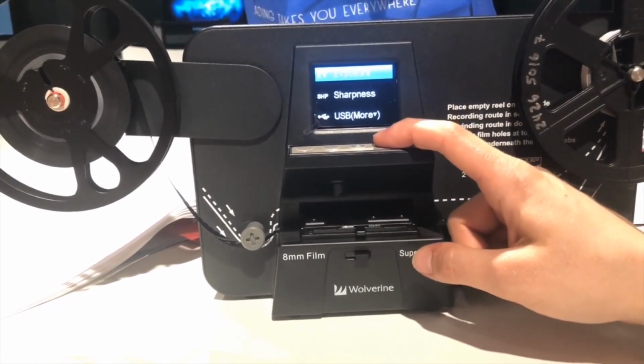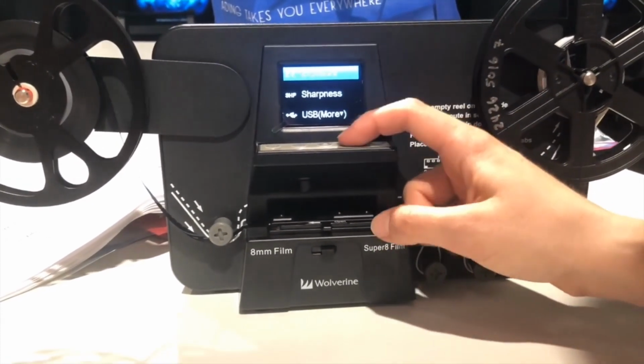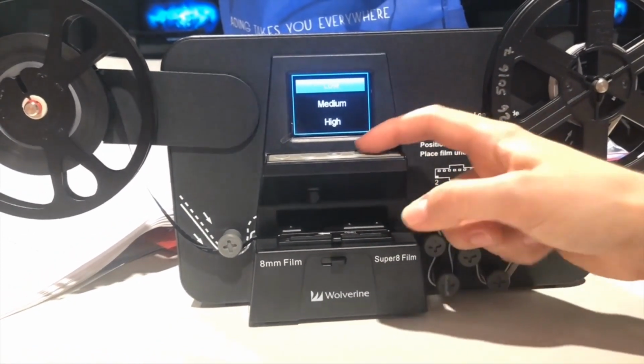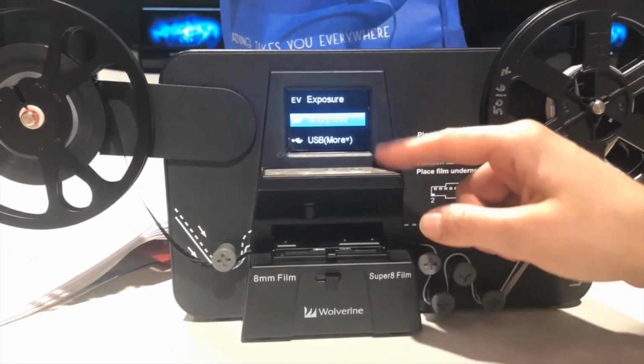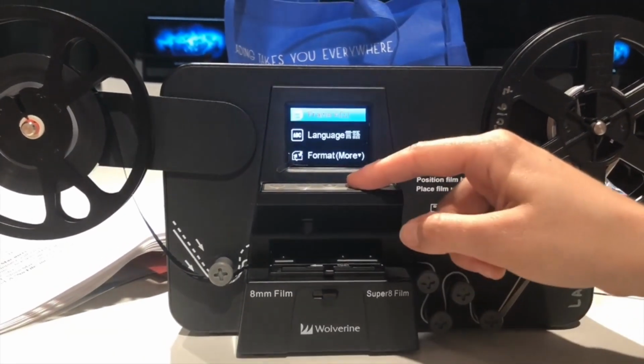You can also make it darker if you feel like it needs to be. Sharpness, if you go to high, it just looks really grainy. I've chosen high so you can just see.